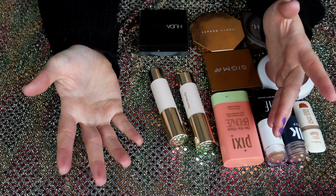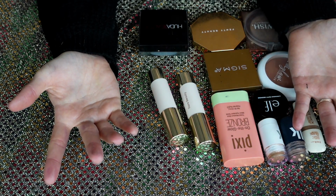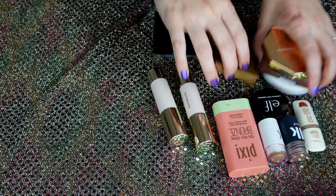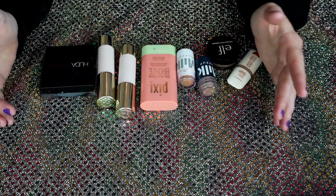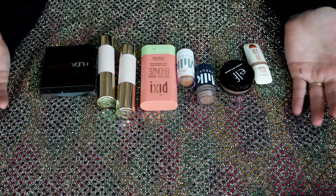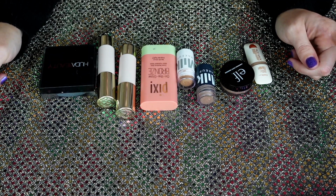All right, face palettes is off to a great start. Started with 3, decluttered 2. Now I have 1. Let's do my creams next. Let me just get my powders out of the way. I actually didn't realize I accumulated as many creams as I did, but here we are. I have 8. I don't need 8.